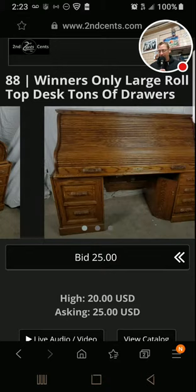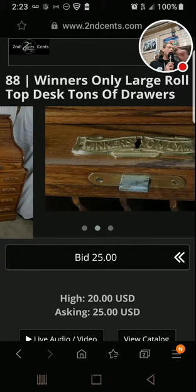The high bid will be the winner only. All right, lot 88. I get a one bid of 20. Now 25. 20 now, 25 for the beautiful world top. That's winners only. 20 now, 25 and go now.